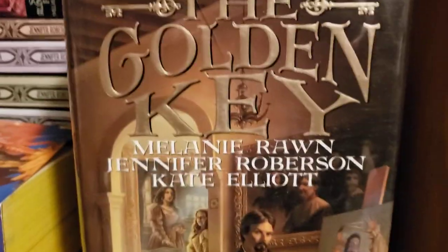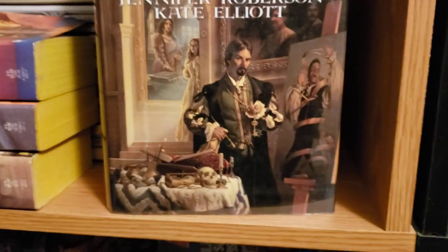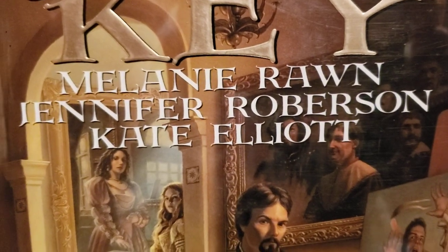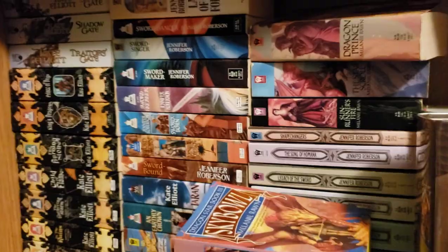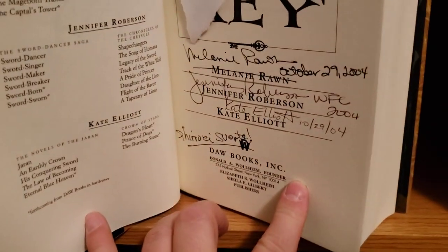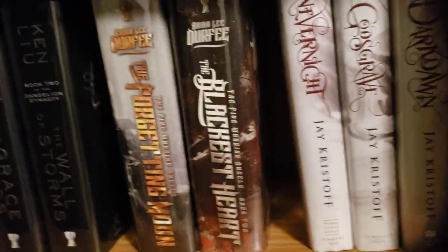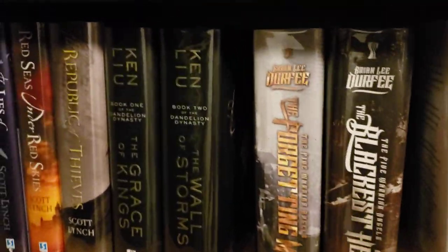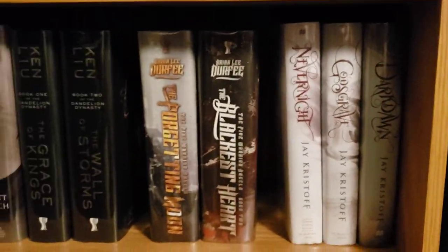The Golden Key with another great Michael Whalen painting. Collaboration between Melanie Rawn, Jennifer Roberson, Kate Elliott. I've got all three of those authors there. I've even got this book signed by all three of the authors. Now, I will be doing another signed book tour where I show you all my signed books. I did one once before, but I left about half of the books out. Oh, yes, look at there.